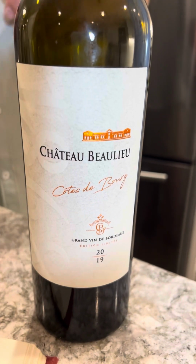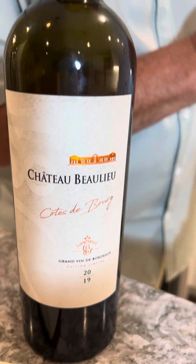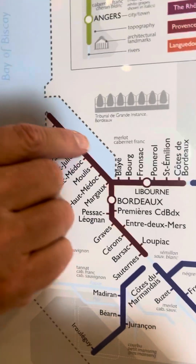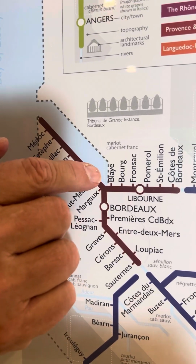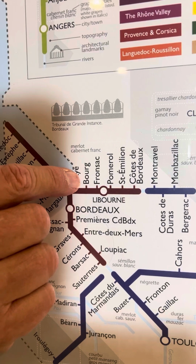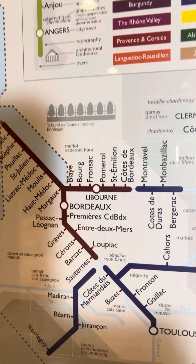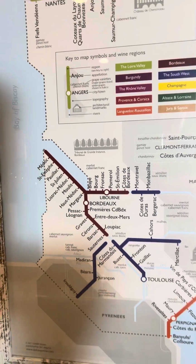We broke out today our transit map just to show you exactly where the Cotes de Bourg is. Remember now, this is the Medoc, and you've got the Gironde River. And then if you go to the other side of the river here, you see Blaye, and Cotes de Bourg is nestled in here. The reason they call it Cotes de Bourg is because they have sloped vineyards.